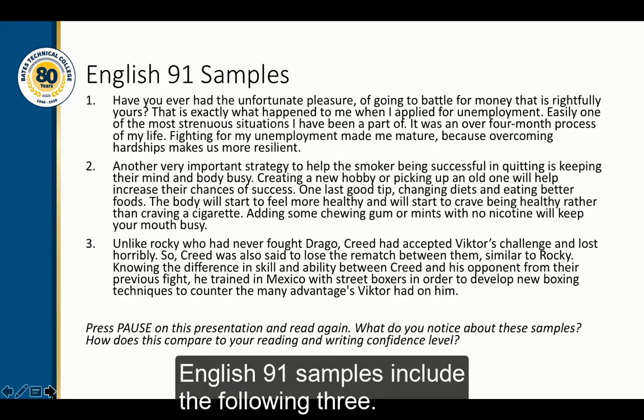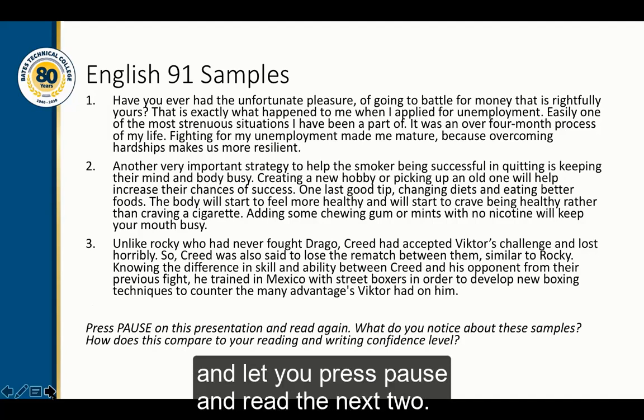English 91 samples include the following 3. I'll just read the first one and let you press pause and read the next 2.